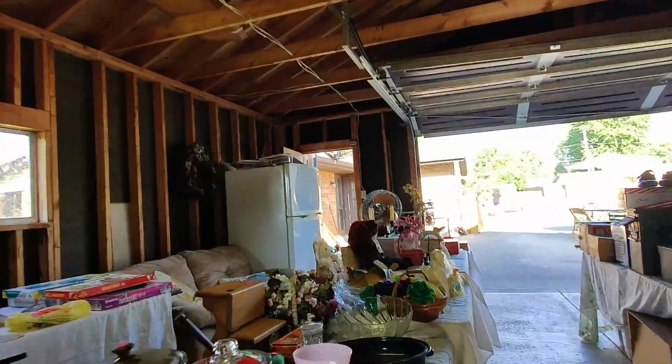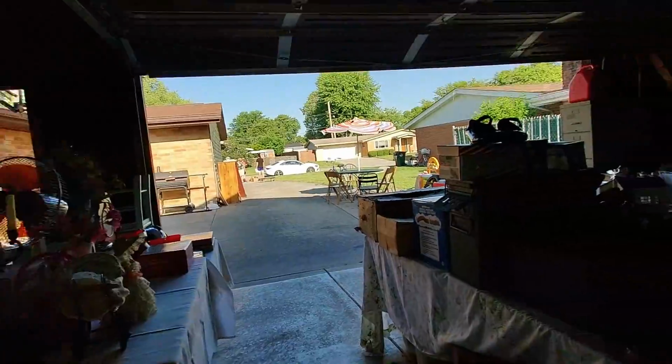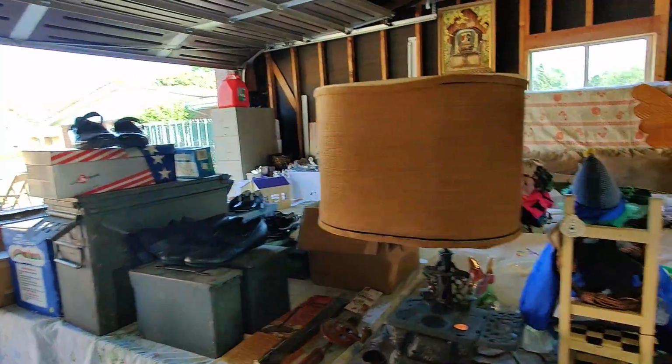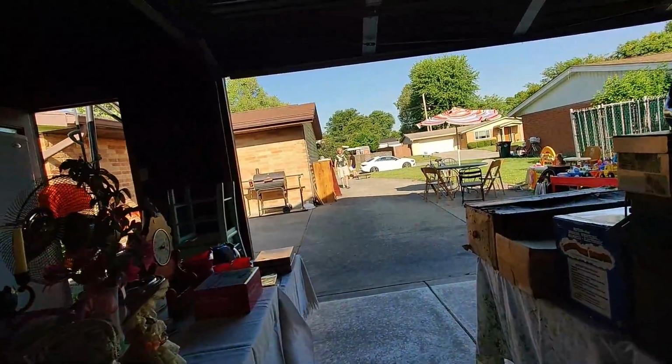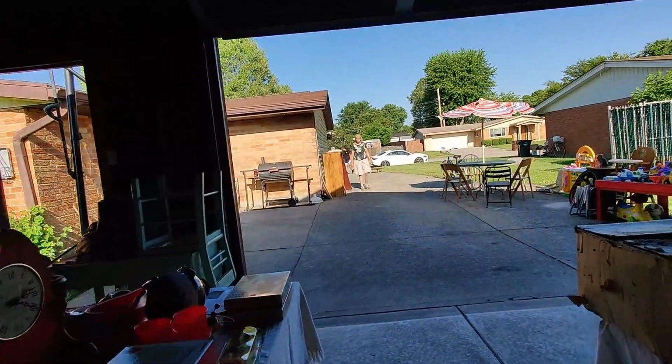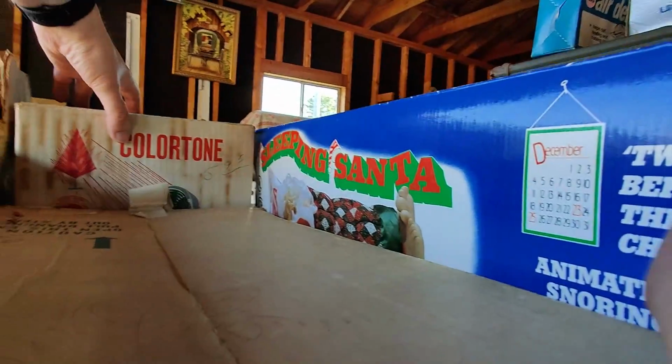And over here, what do we got? I see a fan over there I almost picked up, but it wasn't for sale. They were using it to cool off. One of the vintage fans that I always pick up. And Galaxy fans, that's the name I was looking for.